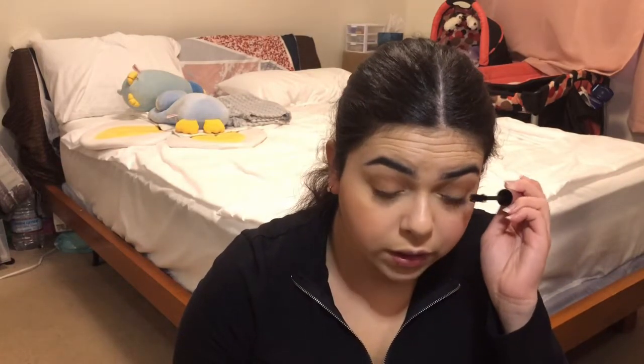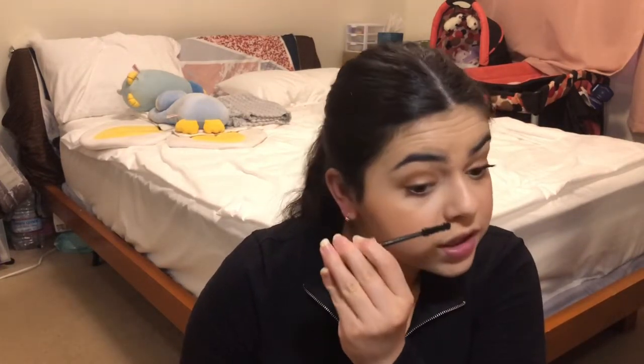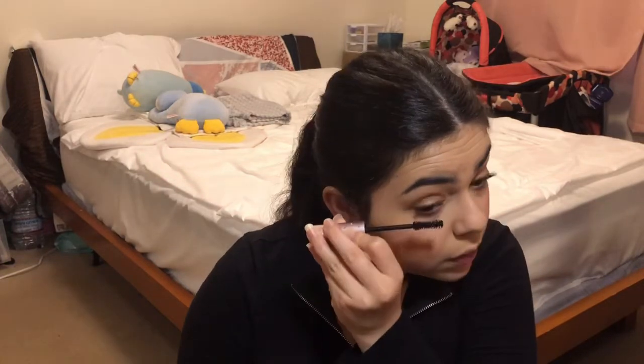I don't know if I'm the only one, but I tend to do the weirdest faces when I'm applying my mascara, and kind of just in general when I'm doing my makeup.